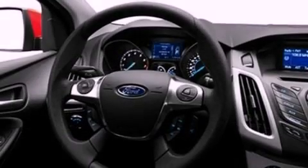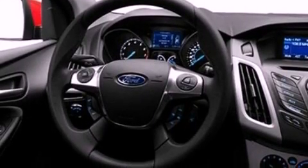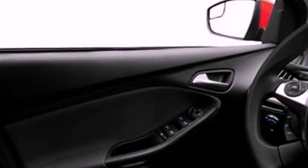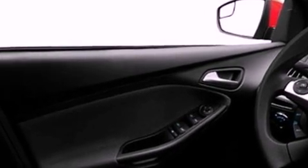Features include a low tire pressure indicator, traction control and stability control systems, full power accessories, a CD player, a four-wheel independent suspension, front fog lights, privacy glass, dusk sensing headlights, air conditioning, and a multi-link rear suspension.